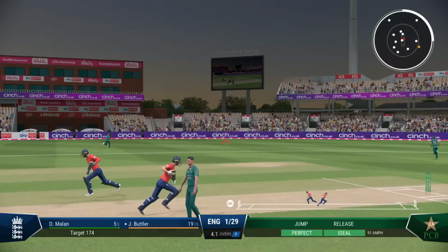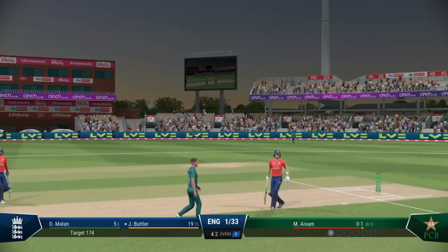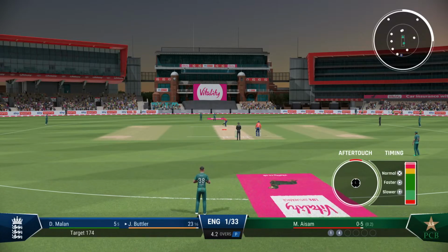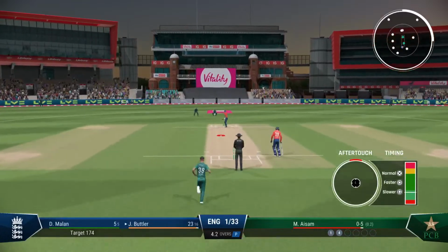Struck it nicely. Could go to the boundary. Fine placement and enough timing to get that ball away to the boundary. They shouldn't get too discouraged with that last ball. The first step as a bowler is to get the batter playing, which they've managed. If they can find the right spot, the reward will eventually come.